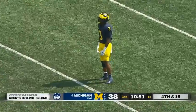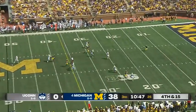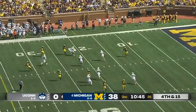Carrington to punt for the 7th time. He's had one blocked and one returned for a touchdown, and that one was almost blocked. Takes a sideways hop.